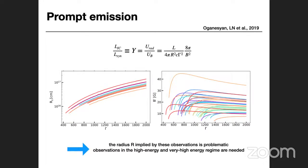But then if you put this magnetic field here in this equation with standard values for the radius and gamma, it predicts a huge inverse Compton component. It's somewhat attenuated by Klein-Nishina. There is strong Klein-Nishina here, but this is still very large. And we didn't detect this in LAT. So we cannot put constraints.